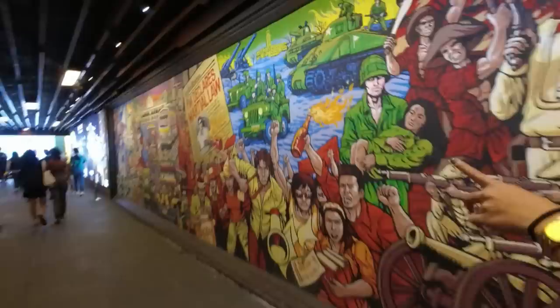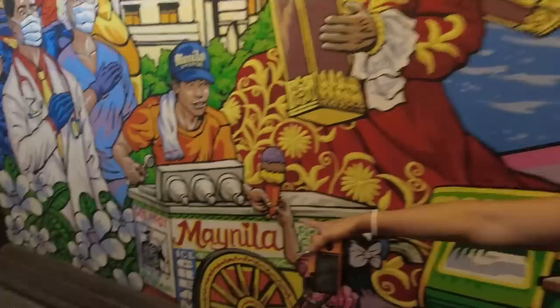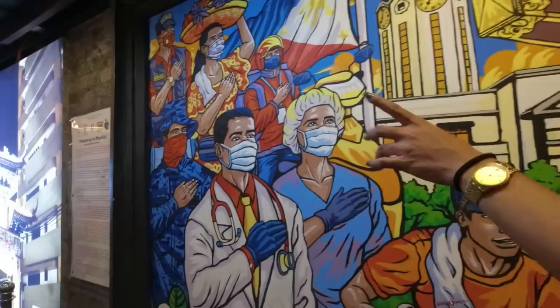And then you can see the main transportation of Manila. Manila in Tagalog is Manila. And then the train, and then the horse carriage. This one is the black Masari, and this one is the dirty ice cream. And because of the pandemic, they drew this. Wow. That's awesome.